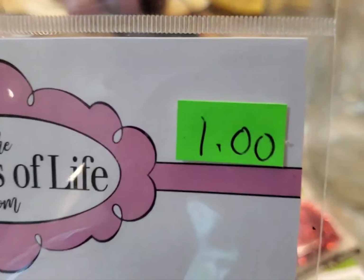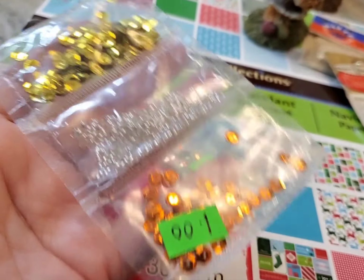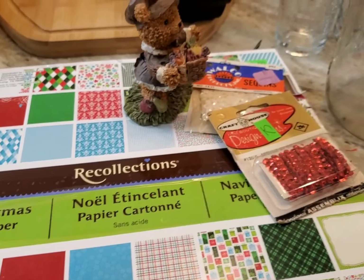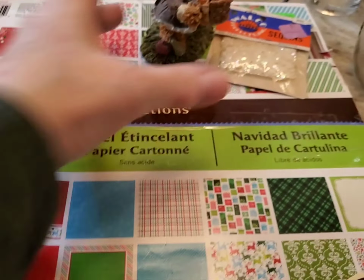Okay, so then these were $1 and they are for my pocket letters. And I got some more things for shaker pouches in the right color for autumn. And this one can be for any time, just more shaker stuff. And Christmas maybe, or even for fall, depends. There's some red leaves, right?